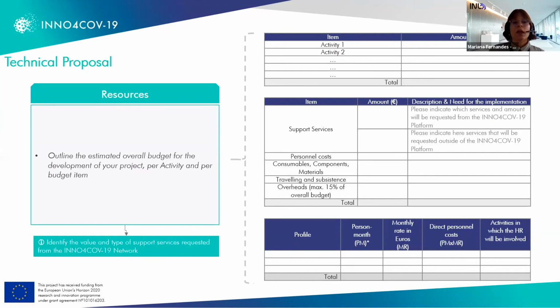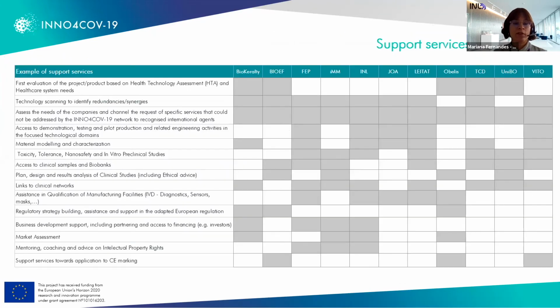Okay. And so this is the part of the resources. And just to make here some extra note on the support services. We have included this in the guide for applicants. Of course, these types of services are very general. We are aware of that.